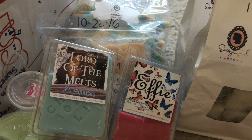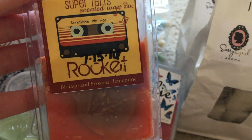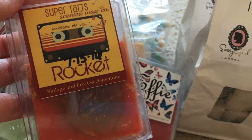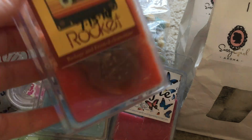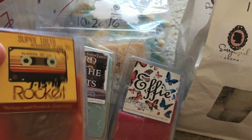Okay. Next is Rocket. I melted this in the bathroom. The Biolage in this was not as heavy as, like, Planet of the Apes. I've melted that before, and the Biolage was really strong. You did get the Biolage in this, but the Clementine really came out. So this was nice for the bathroom.